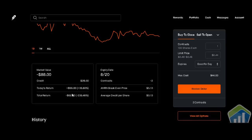So it says today's return is positive $56 or positive 38.89%, but the total return is negative $62, or negative 238.46%. So does this mean we've lost money? The answer to the question is yes and no.